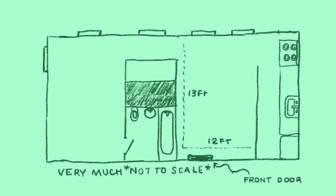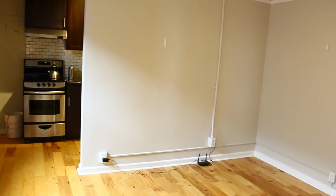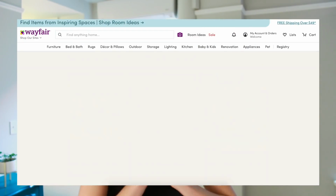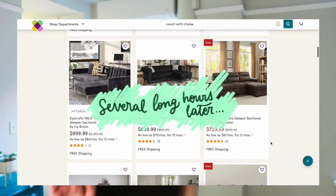So this living room is about 12 feet wide by about 13 feet long. The caveat to that is there is a half wall that separates the kitchen from the living space, and that wall is only about 8.5 feet long, which made couch shopping a very interesting experience because the couch could only be about 8 feet wide. My other must-have for the couch was that it had to have one of those little sticky outy chaise things. Luckily, I was able to find one that was in my price range.